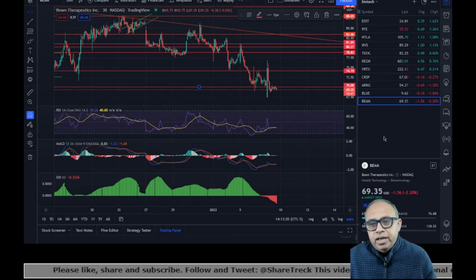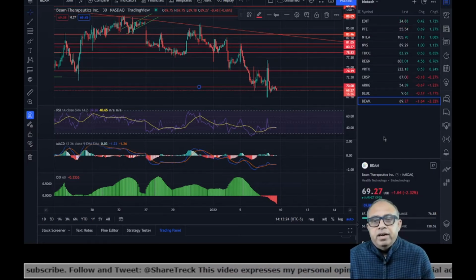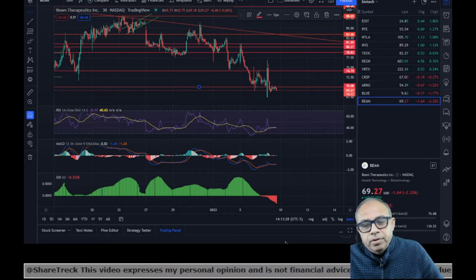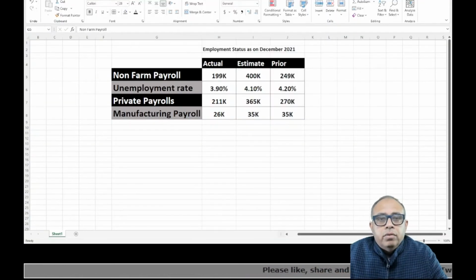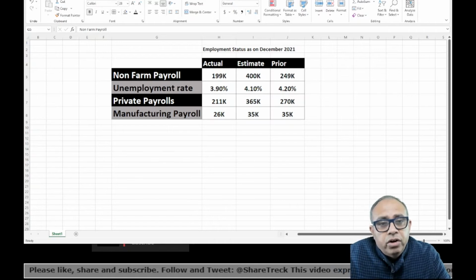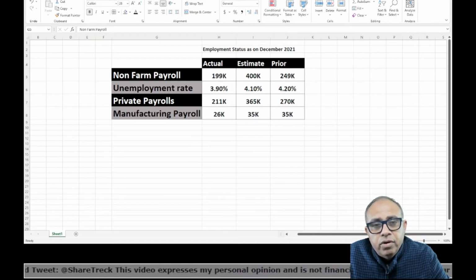I would like to take a few moments to talk to you about the job reports, and if you are interested, you can stay back and look at my interpretation of the jobs report and how it is impacting the share prices. So here is the employment status that was released in the report as on December 2021. So we got 4 categories here: non-farm payroll, private payrolls, manufacturing payrolls, and unemployment rate. So these are the 4 categories of statistics that we have.